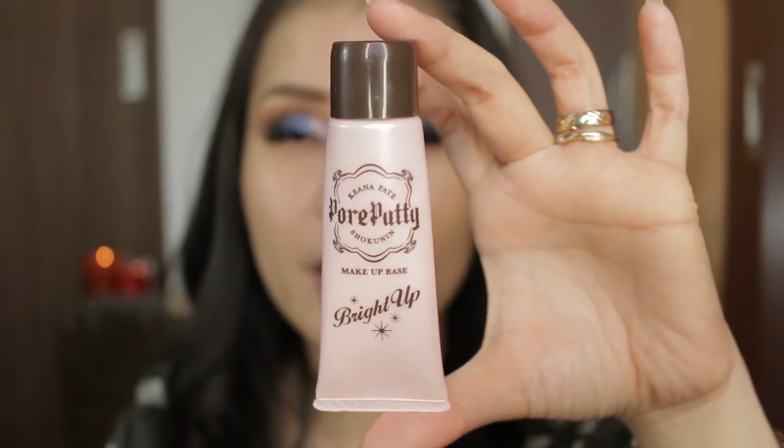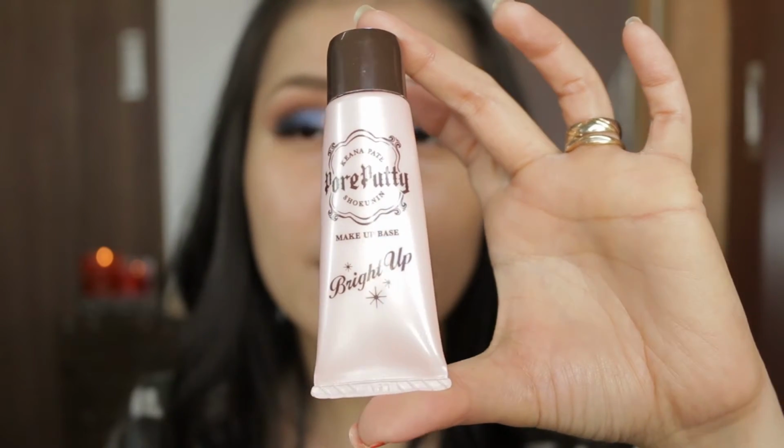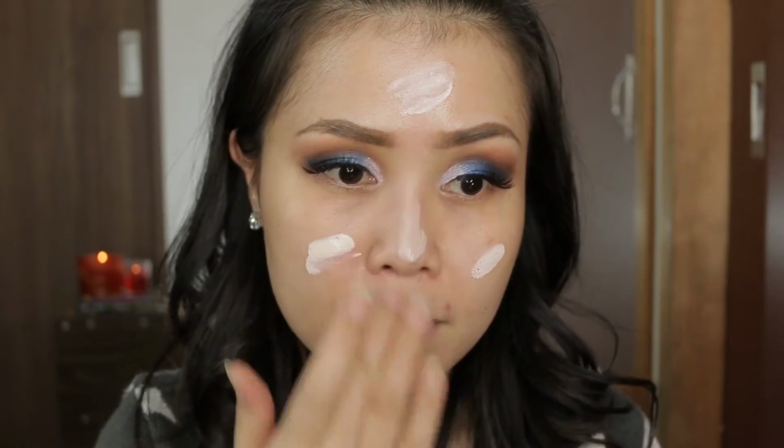So I'm just going to show to you how I'm going to apply this foundation on my face. So first I'm going to apply my face primer from Pore Patty. I will be using a face primer since I always use face primer every time I do my foundation. So as you can see, guys, I have some pimple marks here, and I have some redness around my nose and some blotchiness all over my cheeks and chin.